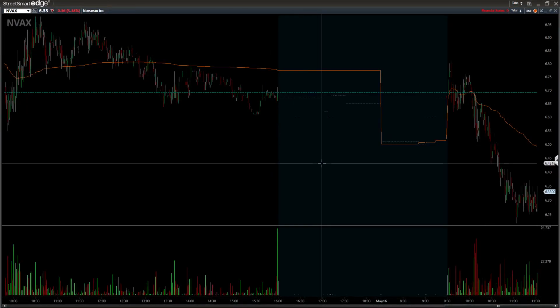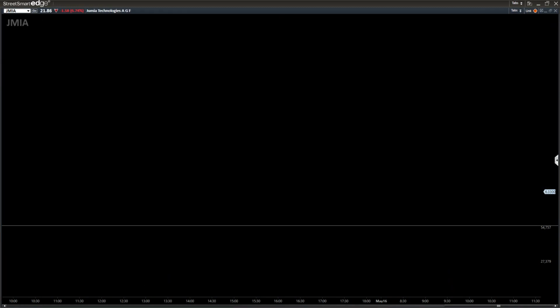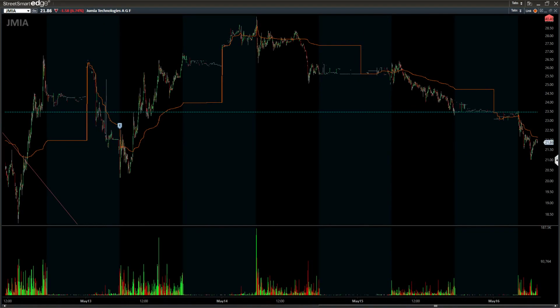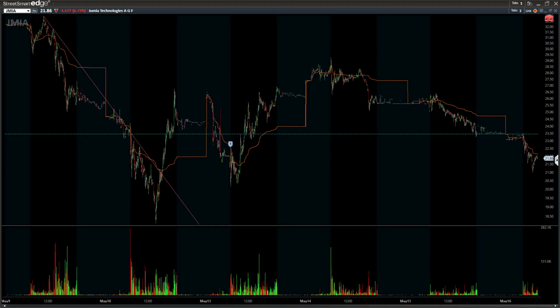NVAX, just a big sell-off on it. JMIA, always have this bad boy on watch. It looks like it's still in its downtrend. Just going down and down and down until it reverses. That's what I'm waiting for. When it gets back down into this key level right over in here, where it did bounce. That's what I'm waiting for, this $20 area to $18.